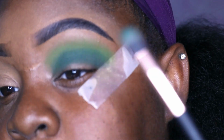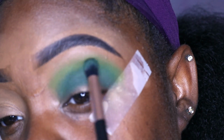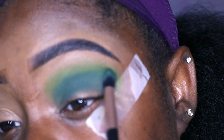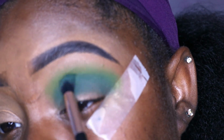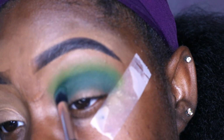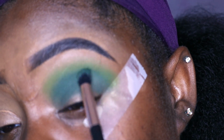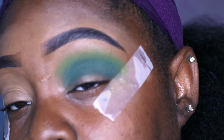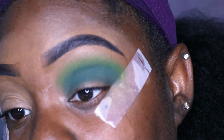I'm going to go back into the dark green shade. And I'm just going to go ahead and take that and blend it right up into that light green shade. That way there's more of a smooth transition. Something like that.